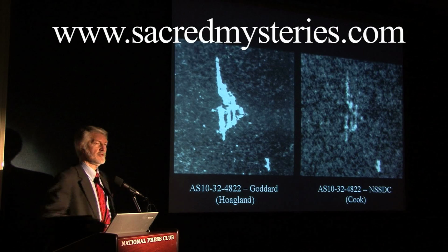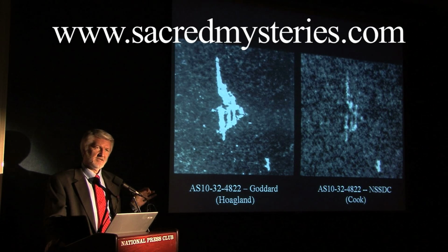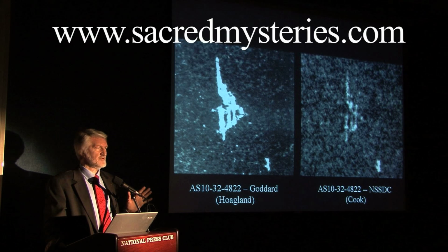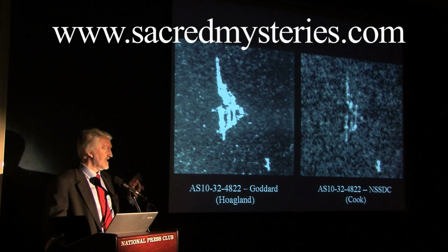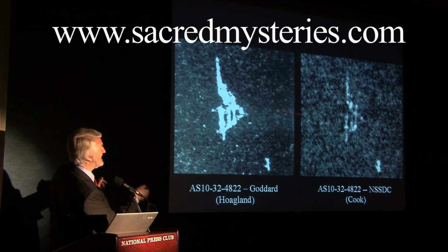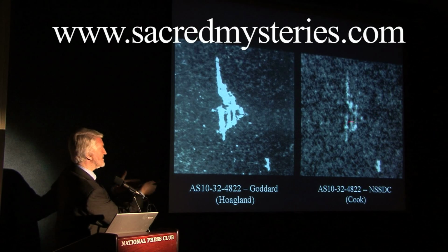We have now found that there are 12 separate versions of this supposedly one NASA negative called 4822. 12 separate versions. Yeah, NASA has not been leveling with us big time. And what's critical on this version, you can see the aspect ratio again of this object has changed, and now you're looking at it more end-on so that it's been foreshortened.